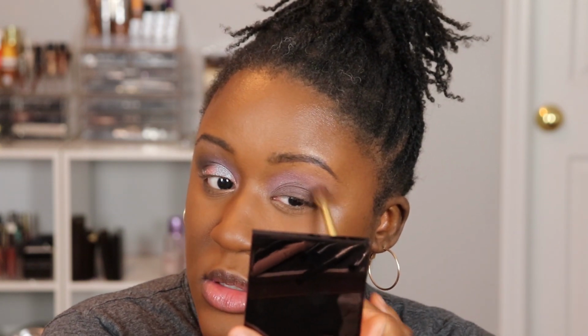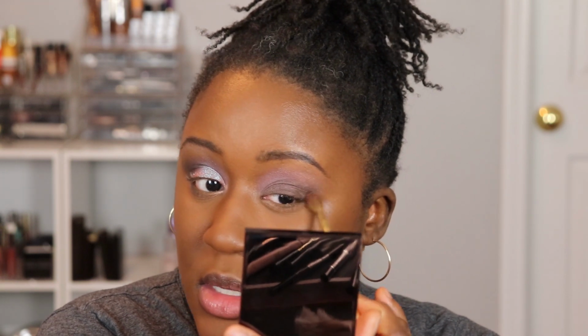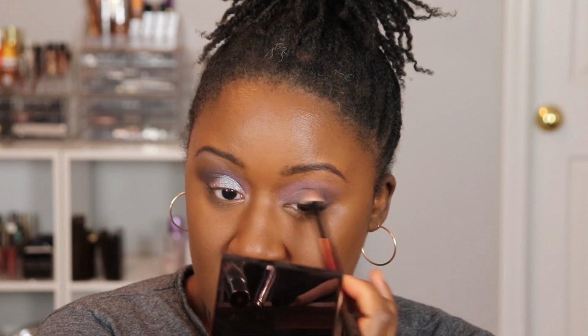Okay, now I need to blend some more. I'm gonna take this fluffier brush into the pinky toned shade and just lightly blend on this edge. More of the dark brown, adding that right up here, just bringing that depth up a little higher into the crease.